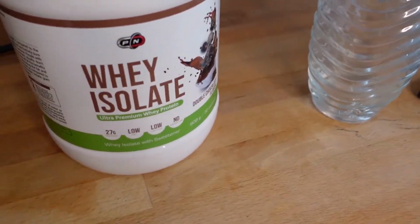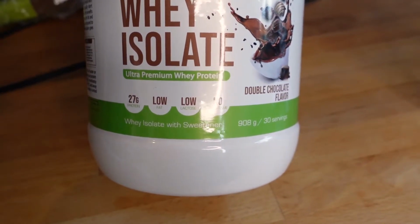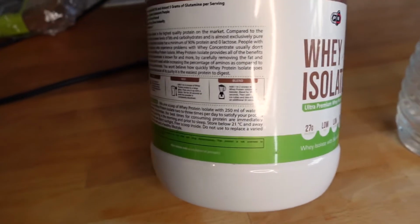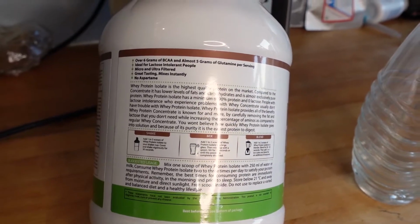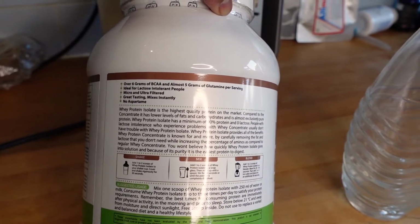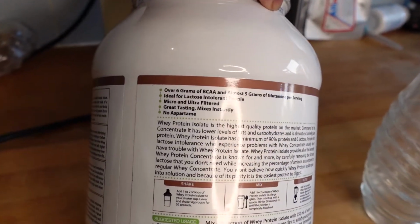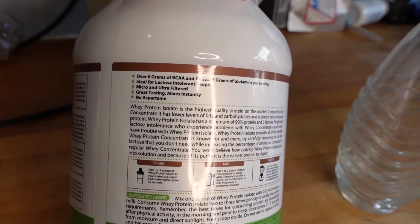So you can see that it says it's 27 grams of protein per serving, low in fat, low in lactose, and there's no aspartame. So it has got sweetener in here, and I'll show you the other ingredients as well. But it's got some BCAAs as well, almost 5 grams of glutamine per serving, which is great. It says ideal for lactose intolerant people, ultra filtered, great tasting, mixes instantly.